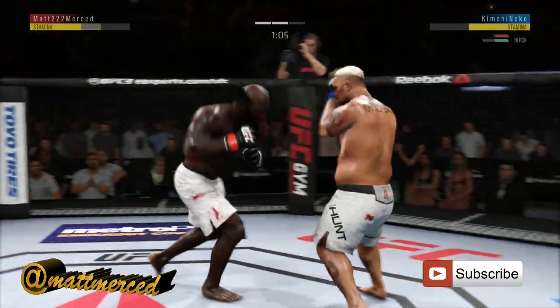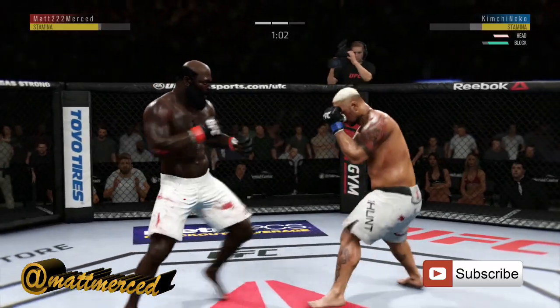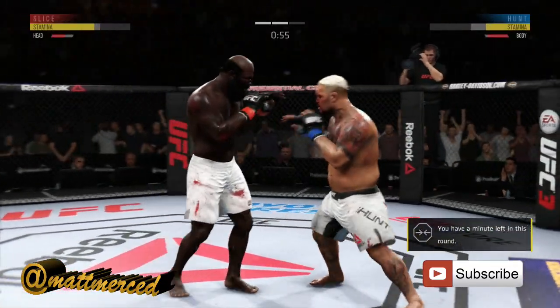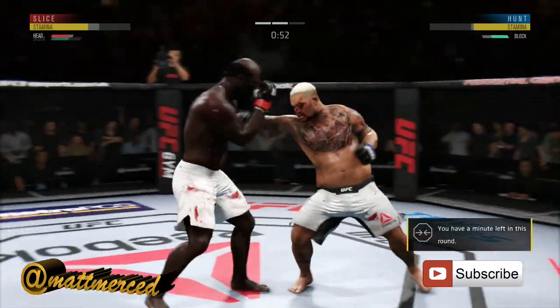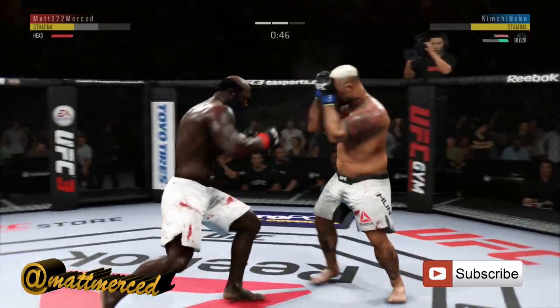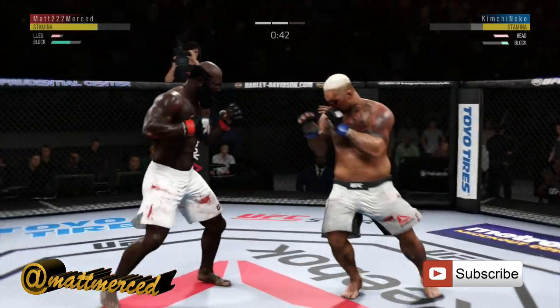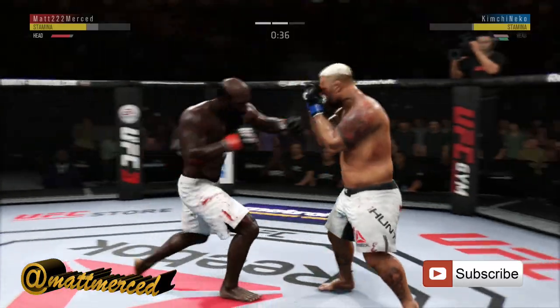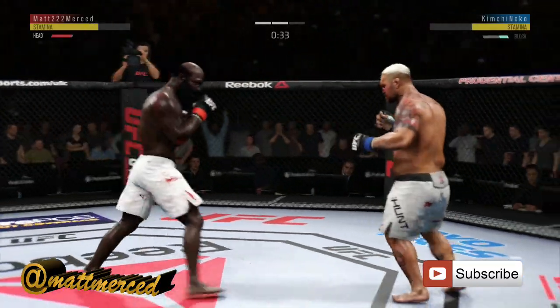Inside leg kick. Back to the well with that right hand. It's no good. Oh, lands another shot to the body. Beautifully placed as he continues to punish his opponent's midsection here in this round. Nice job to get the foot off the canvas and to the target quickly. Beautiful inside leg kick by Hunt.